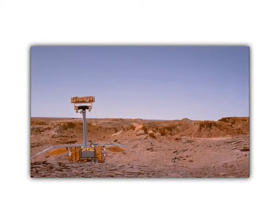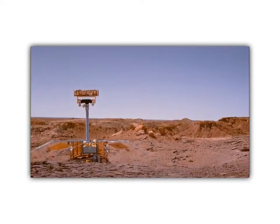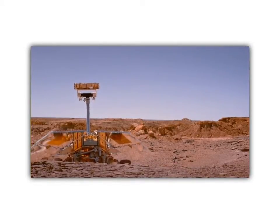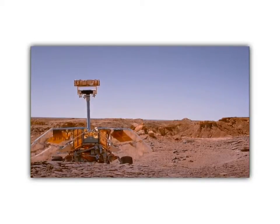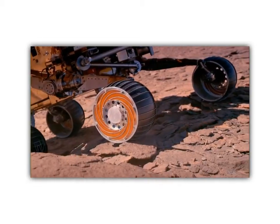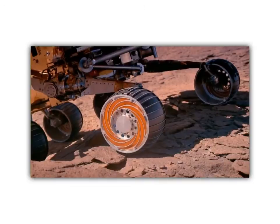Spirit, our kind of tough, hard-working blue-collar rover, lands in this awful, rocky, rugged place on a lava plain, 1.5 miles from the nearest interesting rocks, and has to struggle for 5 months just to begin her mission. Spirit had to work for everything, literally had to climb a mountain on Mars.